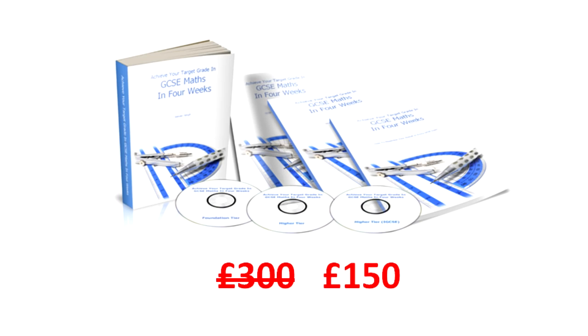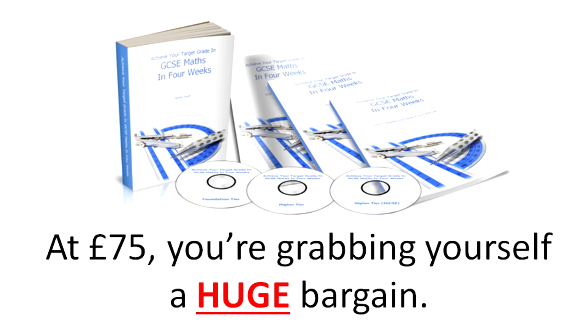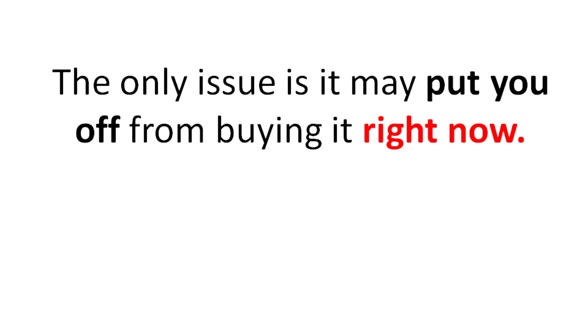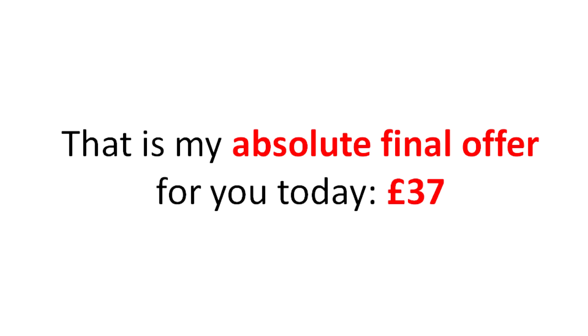But then again, this price may still be a little out of reach for you. So I'll cut it by half again to £75. At £75 you're grabbing yourself a huge bargain. The price is now equivalent to maybe 3 or 4 sessions with a private tutor. But the only issue is it may put you off from buying it right now if you're a little hard up on cash. That's why I'll cut it by half one last time to £37. That is my absolute final offer for you today, £37.